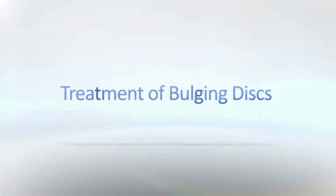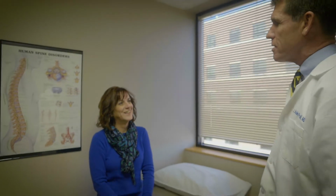Discs are essentially the natural cushions between every level of your spine. Between each two bones of your spine, there's a disc. And based on your genetics to some degree, wear and tear of many types throughout your life, people experience varying degrees of degeneration of their discs. And some people are unlucky and it happens sooner than others.